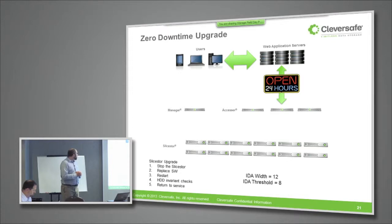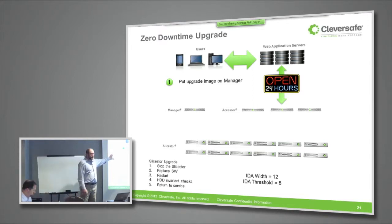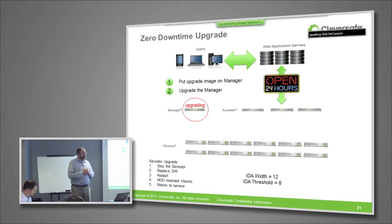When we want to upgrade someone's DSNet to a new version of software, the first thing we do is get the image that represents the new version of software, the upgrade, and put it on this manager appliance. In each DSNet, there's one manager appliance that's used for performance monitoring and health monitoring of the hardware, and it orchestrates this upgrade process. Then the manager will be upgraded to the new version. I'm just going to talk about version 1 and version 2 to keep this simple. My whole DSNet was at version 1. After this, my manager's running version 2 and everything else is running version 1. That's fine. You could leave it in that state for a while and it would work without any problems.